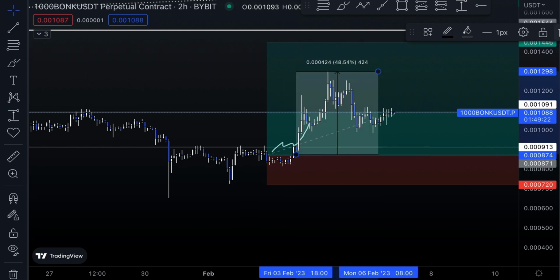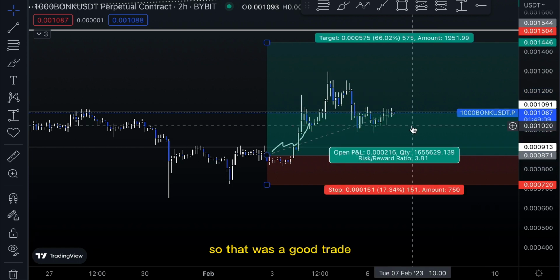50% from that entry. And I only did like 2x on my account, but that's all it takes. 2x on a 50% move, you're doubling that account. So that was a good trade.